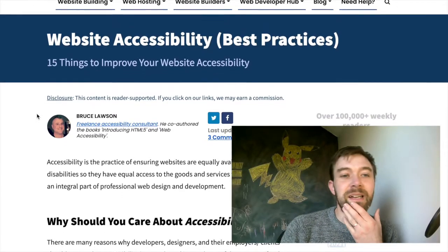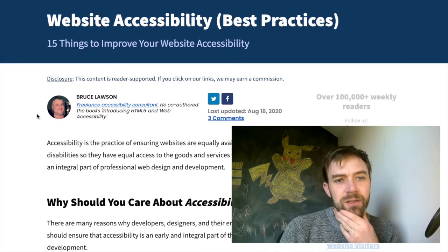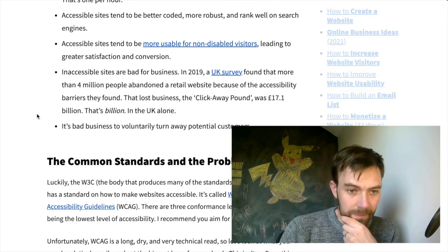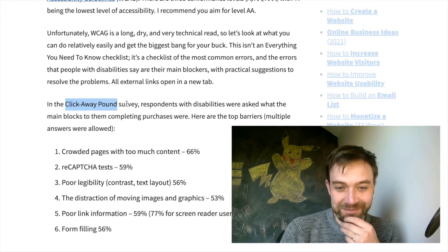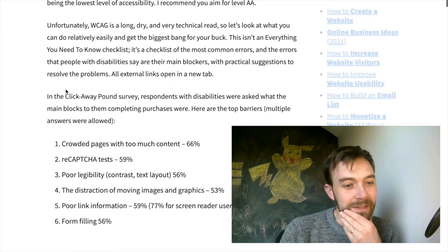So I found this article from Website Setup, 15 things to improve your website accessibility. It's all great, do your thing. In the Click-Away Pound survey, what are the main blocks to completing purchases? Here are the top barriers.